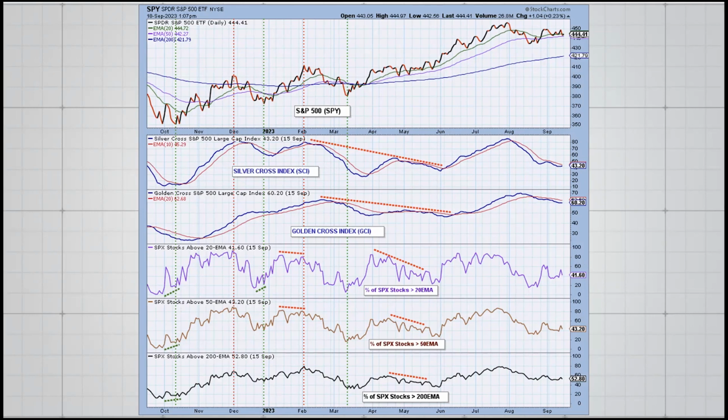The Golden Cross Index is flat right now, but it is below its signal line. So we do see a bearish bias in the longer term. We also see lower percentages of stocks above their 50 and 200-day EMAs. That's going to make it really hard to keep the Golden Cross at the current level. More than likely, we're going to continue to lose those Golden Crosses on those stock charts within the S&P 500.